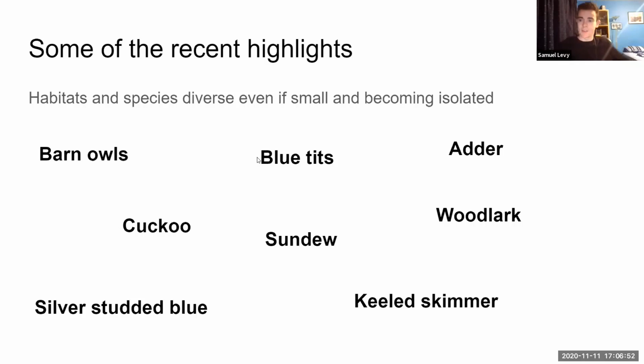But when you compare that to the Dorset Heathland, some of our highlights on the heath are adders, woodlarks, sundew, keeled skimmers, silver-studded blues, just to name a few of the stunning wildlife that we have around. And obviously these are on small pockets of heathland, so it's worth saying that you can already start to see just how vital these are for wildlife.